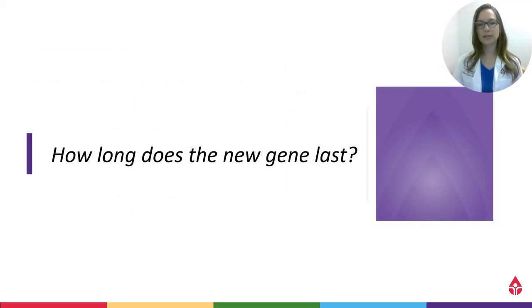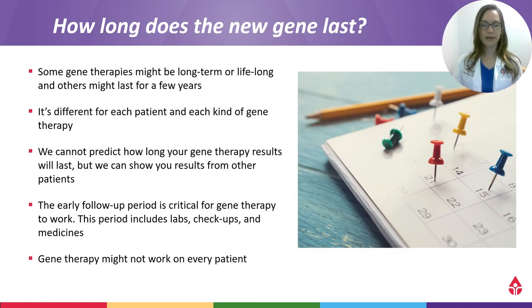So how long does the new gene last? It's a big question. The answer is we don't always know. So some gene therapies might be long-term or lifelong, and others might only last for a few years. It's different for each patient. Everyone has different results, and of course it's also different for each kind of gene therapy. Unfortunately, we cannot predict how long your results will last if you get this treatment, but we can show you what other patients have experienced from clinical trials and prior experience.